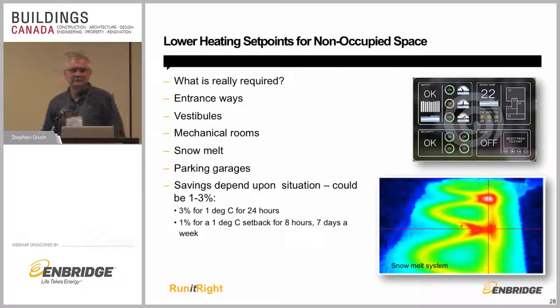Changing set points. Here's a good one. That's a hot water heating system on a ramp. So do we need that on a warm day? No, right? What do we really need to heat that ramp to avoid ice? I mean, we don't like to heat the outdoors, but safety, number one, right? Heat it to the extent that we need to and make sure that the controls are accurate, right?